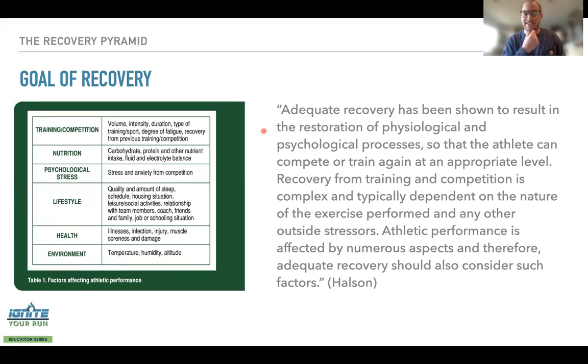Another thing that's important here to look at is outside stressors, right? It's dependent on the nature of the exercise performed and any other outside stressors. So depending on the exercise, right? Is it a speed session? Are you on the track or doing hills? Are you running trails versus road or flat ground? Is it strength training versus running versus some type of cross training? Your recovery needs to change and evolve based on the type of exercise. We don't always need to combat every single training session with some type of recovery. If it's a slow run, you might not need as much recovery as you do compared to a hard track workout, right? Or something like high intensity interval training or a heavy lifting day.